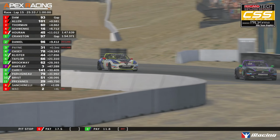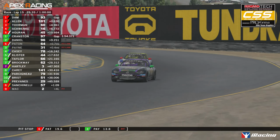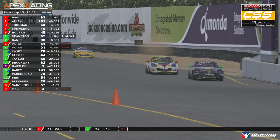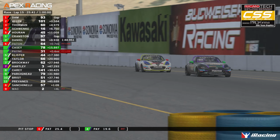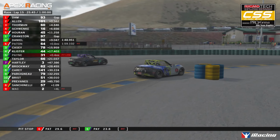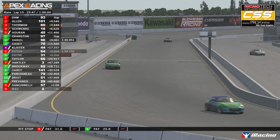Carey's machine there, the 141 machine. But yeah, it doesn't look like much damage, doesn't look like much aero, but obviously it slowed his march quite a bit, as he's now coming up on Greg Brockway in the D2D eRacing number 62. Brockway's going to let him through.